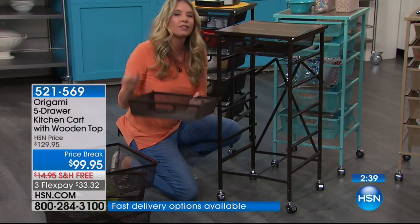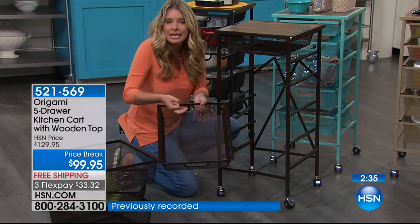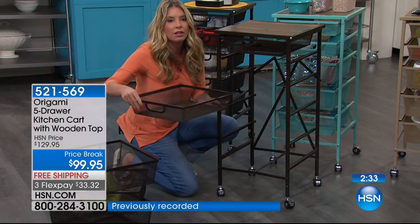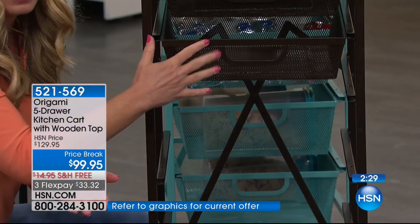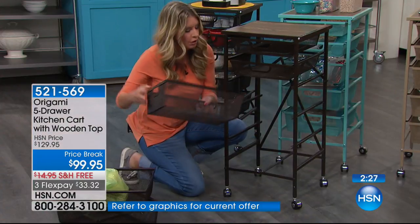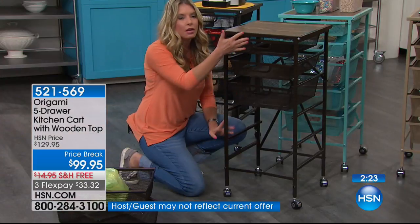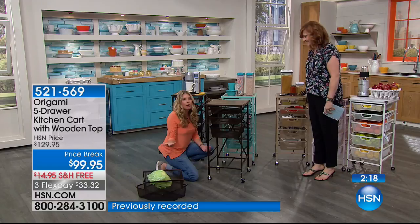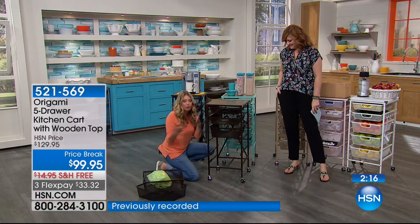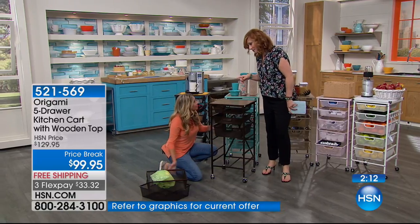Again, I love that because if you are a crafter, if you're a scrapbooker, they don't make big pieces. They make teeny, teeny, tiny pieces. If you like Legos, toys, whatever it is, now you have a place for them. This is so fantastic for a toy room, for a playroom. I love it as a charging station. How many wires do you have? How many cables for your phones, your tablets, whatever? Now you have a place for them. Really, really smart.